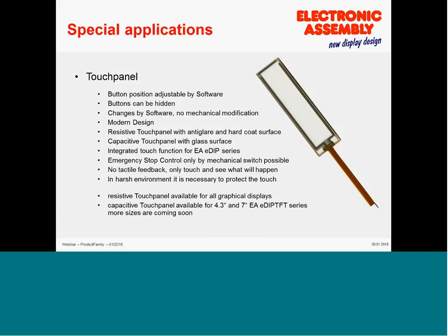The capacitive touch panel has a glass surface, so it's resistant against any fluids. The resistive touch panel has an anti-glare coating and a hard coat surface. It's mechanical technology. You need to push the touch. For the capacitive touch panel, you need to touch it, but without any force.